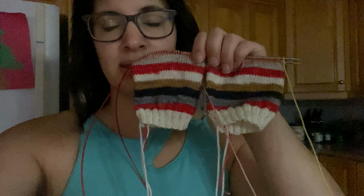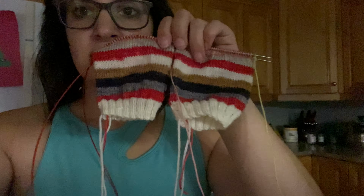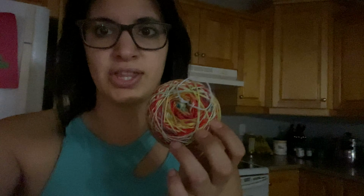I am loving these colors. So this is the Wool Baron Advent skein. Each day you knit one row and everything is already here, so there's no weaving ends or anything. Everything is all done for you, which is amazing.